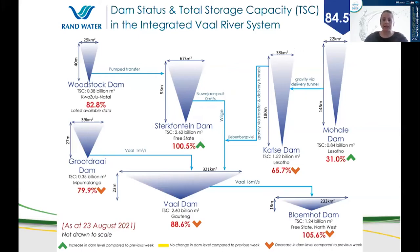RANWATER regularly updates the dam status and total storage capacity of the dams in the integrated Vaal River system, which is the area from where we abstract our water. These updates are available on all our social media accounts and on our websites, just to inform people of where we stand in terms of our dam status.